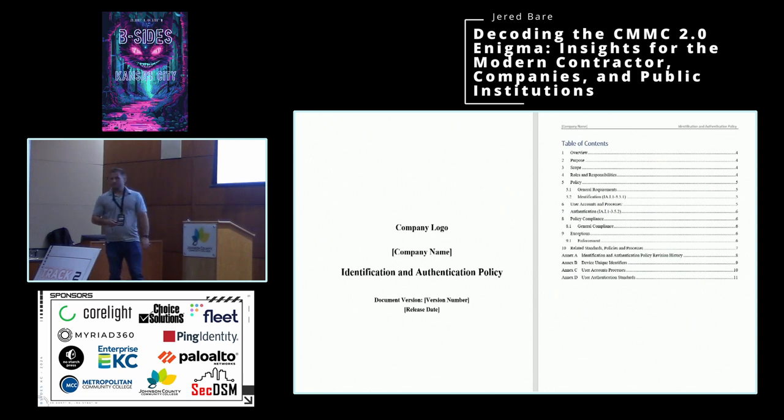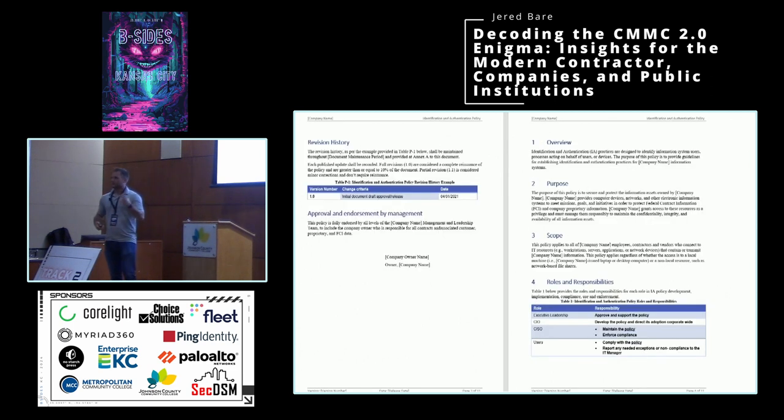Looking at another policy that we typically use, so this would be your identification and authentication policy. So how are you authenticating users, making sure who they are, who they say they are. Again, you'll be taking all the roles and responsibilities, applying them to that same document. We're creating a revision number, revision one, and anytime you update that policy, that will need to be updated.